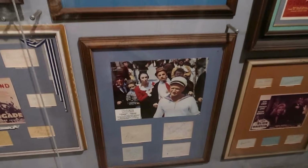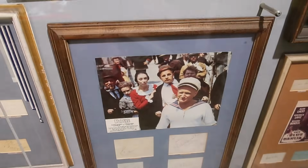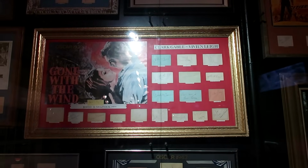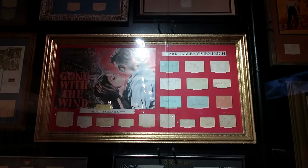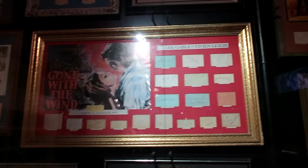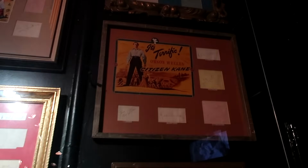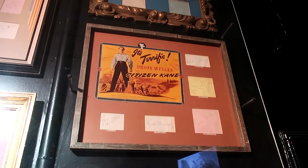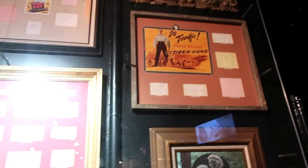Oh look, we got the cast of the Popeye movie. I need to go back and watch that. But the collection of autographs here is definitely legitimate. The entire cast of Gone with the Wind, cast of Citizen Kane, which is renowned as one of the greatest movies of all time.